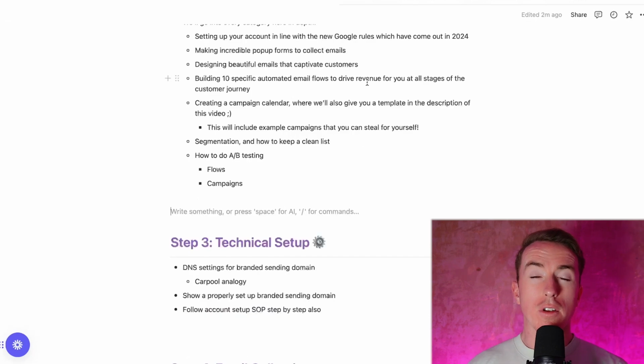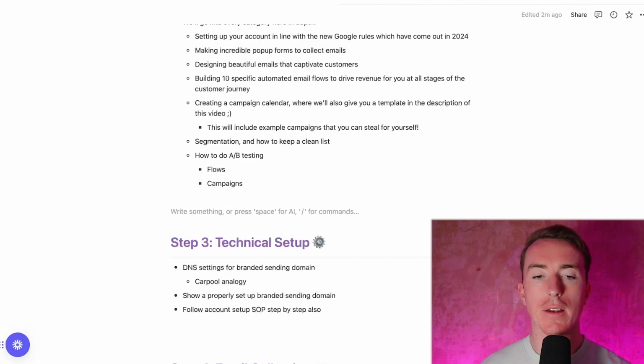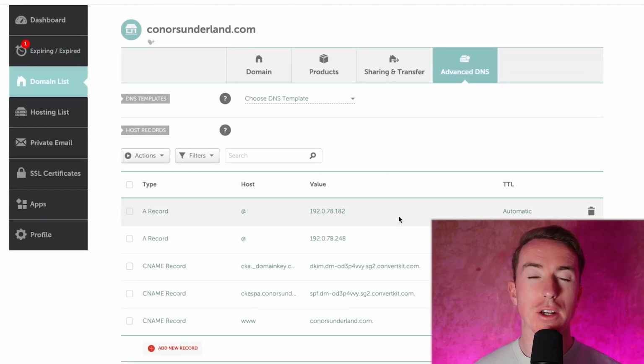Cool. So what we're going to do now is show you how to set up a properly branded sending domain, get your DNS settings in order, and then follow an account setup SOP just to make sure that everything is correct. So I have an example account here that's actually hosted in Namecheap.